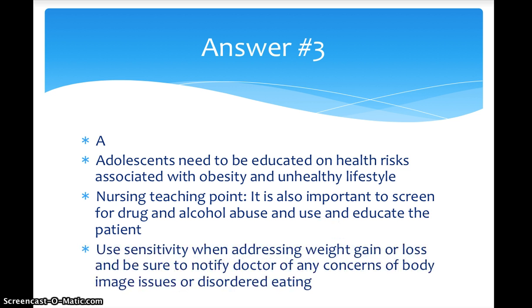And also, it's important to use sensitivity when addressing weight gain or loss, and be sure to notify the doctor of any concerns you have of their body image issues or disordered eating. You want to make sure that if they're gaining weight, that they're not having issues with their body image. This is going to be important for women and men, not just the women.